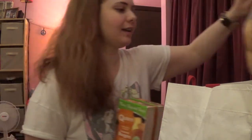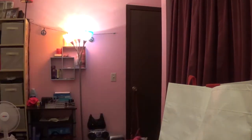And now the buns make sense. These are an 8-pack, so I have the right amount of buns and burgers. I'm so happy. These really need to go in the freezer. Let's just put them up here. Oh my gosh, they fit perfectly.